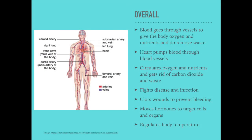Now that we have gone over the specific parts of the cardiovascular system, we can look at the cardiovascular system through a holistic approach. Blood circulates through a network of vessels throughout the body to provide individual cells with oxygen and nutrients and helps dispose of metabolic wastes. The heart pumps the blood around the blood vessels.